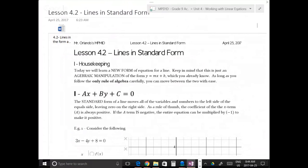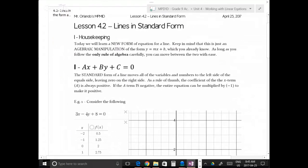Okay, so today we are going to look at something. This is kind of like... Yes, sir. It says consider the following.